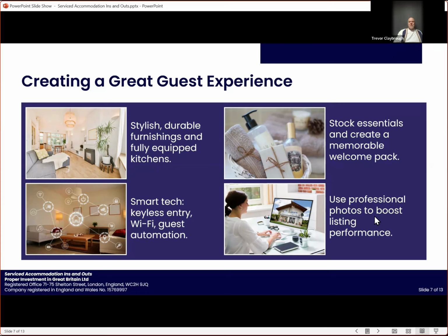And then professional photos so that the listings are good quality, because it's the photos on the listing, the description as well. Take time to do a good description, and obviously the reviews and guest reviews are going to be really important.